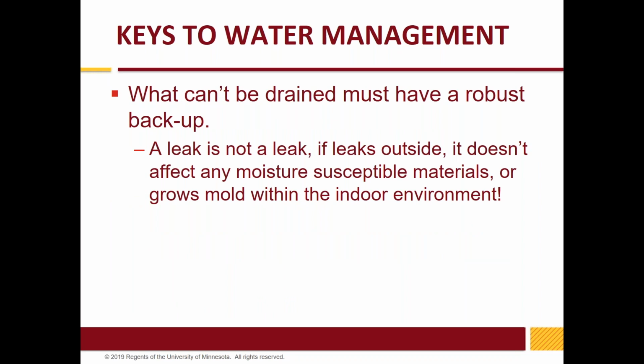But the follow-up is, well, we're not going to have perfect control over our bulk water or liquid water from all directions. And so here's kind of the caveat or the backup. What can't be drained has to have a robust backup. In a sense, a leak isn't a leak if it leaks back to the outdoors harmlessly. If it doesn't affect any moisture susceptible materials, it's safely stored for a period of time in a material that's not moisture susceptible, or it is in no way providing an opportunity for mold to grow within the indoor environment that might impact indoor air quality. So there's some exceptions to this rule, if you will, if we understand when these water leaks become problematic.